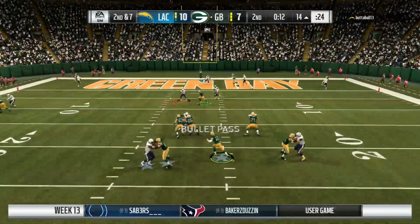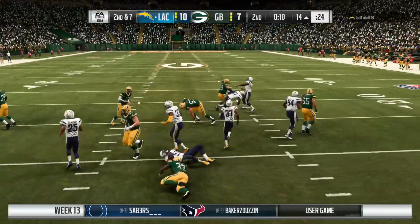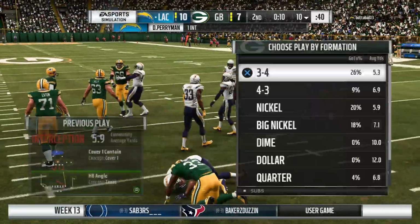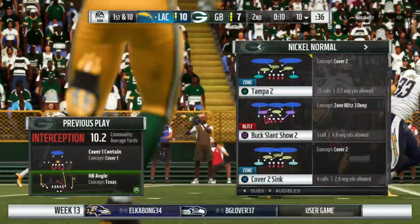Rodgers to throw on second down. Looking for Jones, and it's intercepted. Picked off by Denzel Perryman. And his guys have got it back at the closing stages of the first half.